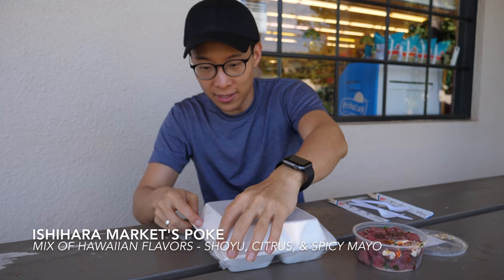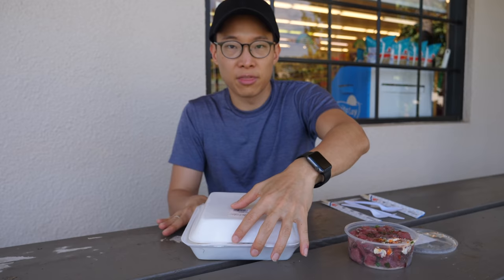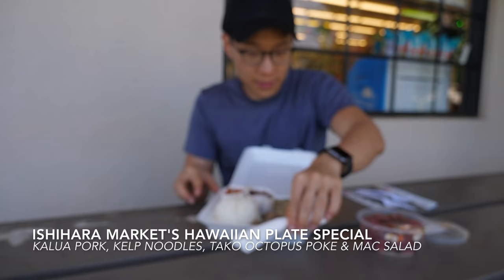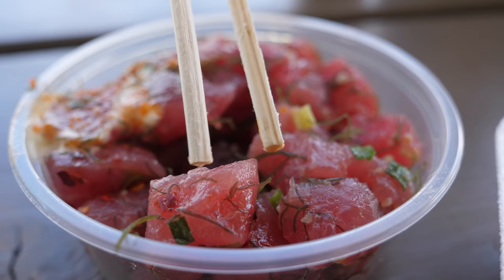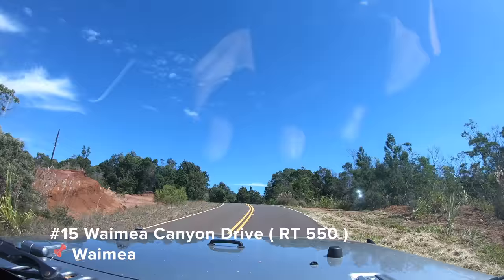Let's try this. Hawaiian poke. So I think we got a kalua pork, which is like a shredded, steamed pork here with some rice. 3, 2, 1. There's the pork, got some glass noodles, and I guess mac and cheese. It looks like octopus. Let's try. Oh, awesome.